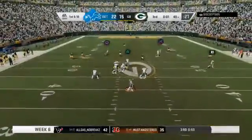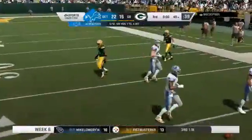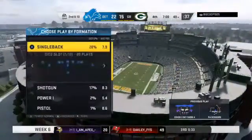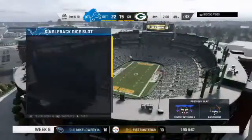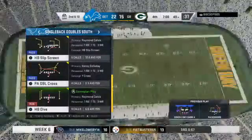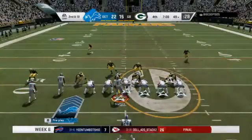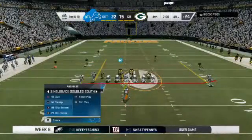Now a play fake here on 1st down. And that would not be. It's incomplete. So they couldn't hook up as time is now run out on this 3rd quarter of play. Back now at Lambeau. It's the Lions holding onto the football, and they also have the lead as we start quarter number 4. So now 2nd and 10 after the incompletion on 1st down.